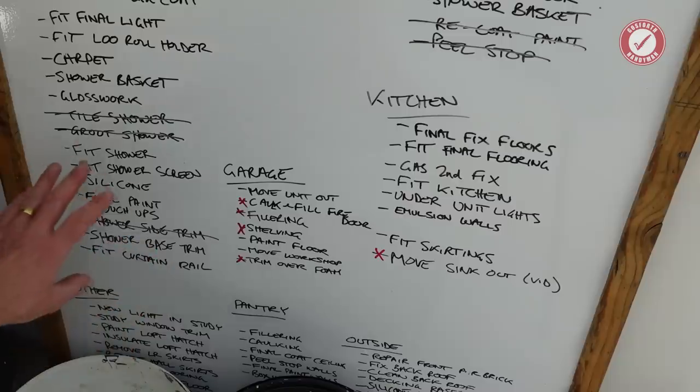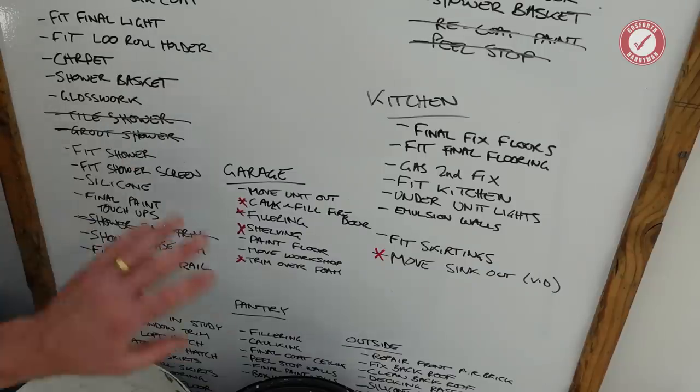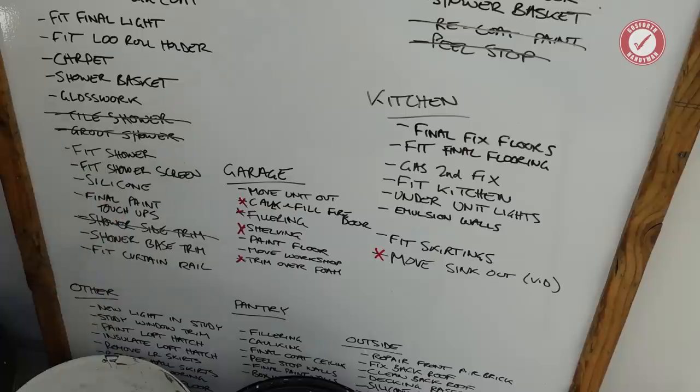At the moment, I'm actually waiting on grout to dry in the ensuite, so I can't really get on with fitting the shower and doing silicone and stuff like that until the grout's all dried. So once that's done, tomorrow I'll be ploughing on with a lot of jobs on this side, because next week the carpets arrive for the bedroom, so we've got to get the bedroom completely finished. It more or less is.